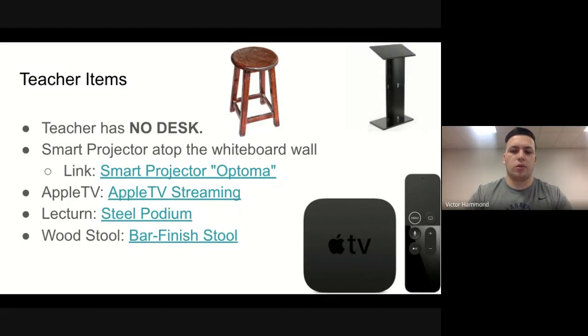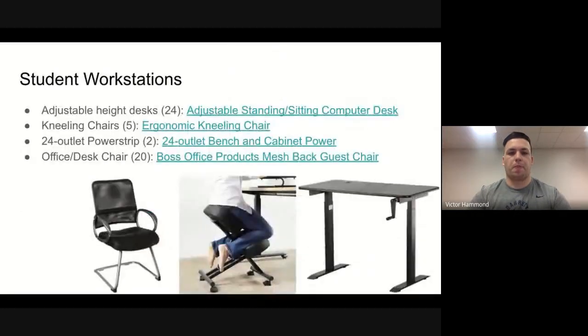As well, there would be a wood stool. As a teacher, sometimes you need to take a little break up at the front and be a little bit more relaxed. And I think a bar stool or a bar finish stool is very effective for that matter. It's not specifically sitting down to where students can't see you, but it is at an elevated length, so that'll be effective for them as well.